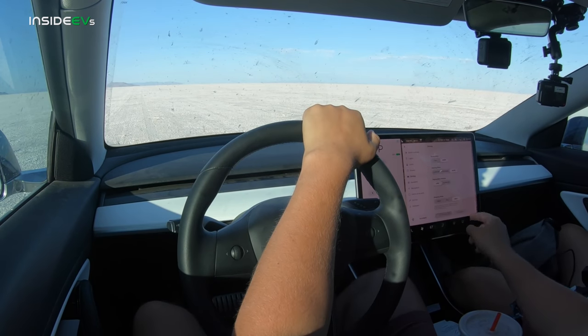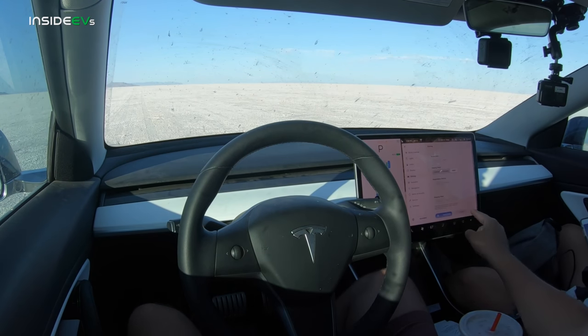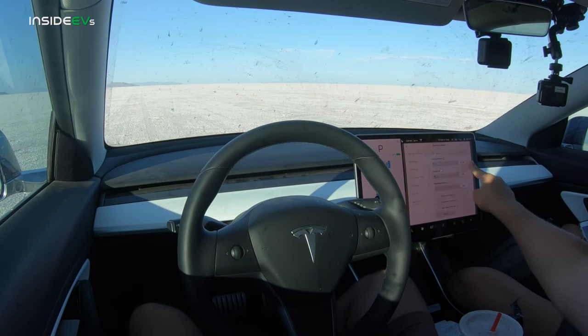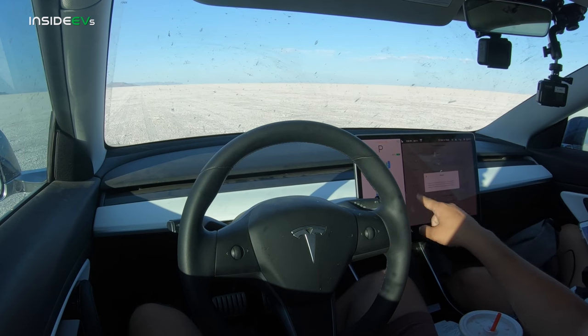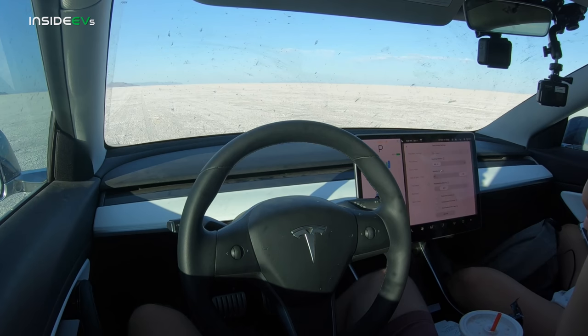Gonna put the car in park. We're at 81% state of charge now. We're gonna enable track mode, go into customize. We're gonna go stability full, front wheel drive full, and regen to, I don't know, 20%, let's just say. Let's see how this feels.